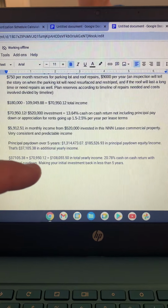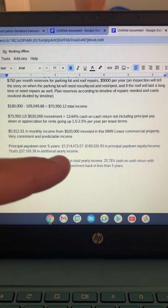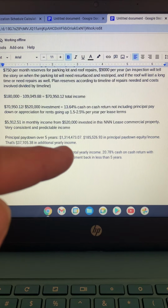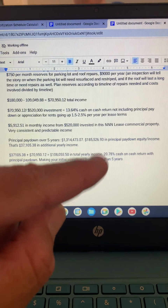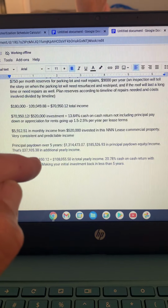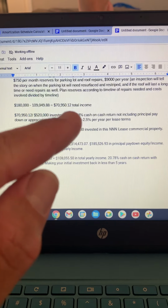This is where it gets powerful. Not only are you making 70,000 on that 520,000 you invested, you got principal pay down from this tenant. Your loan balance in 5 years is 1.314473, 1.3 million. So your tenant has paid down 185,526.93 in principal. That's equity to you. That's a $37,105.38 additional yearly income added to your income of 70,000.